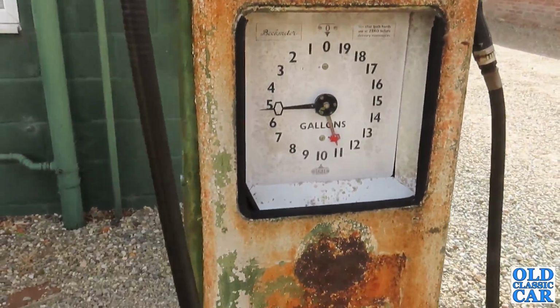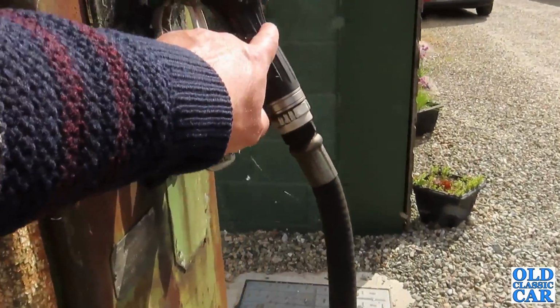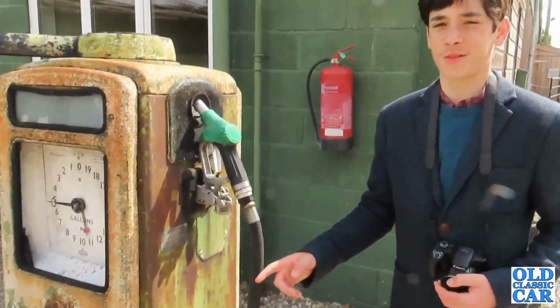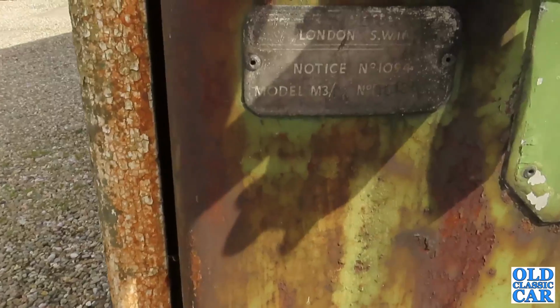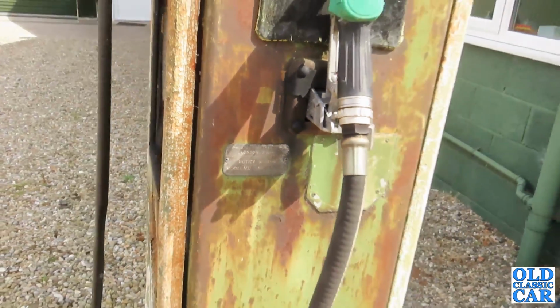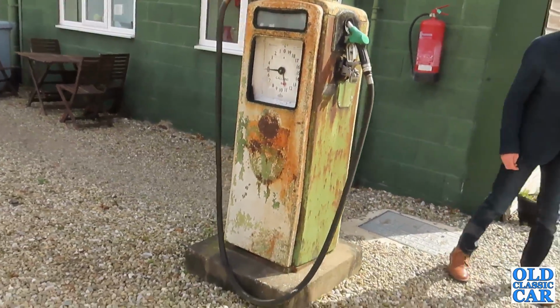It shows the fuel coming through. And obviously the nozzle's not original. But that's what I saw in the distance. It's good how they're still using it. Yeah, it's still in use. That's really cool. It just never ceases to amaze me what's around.